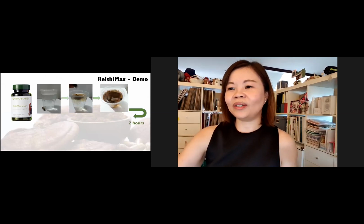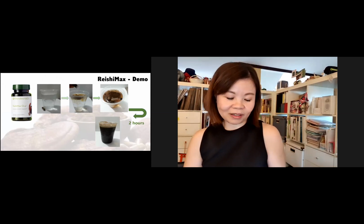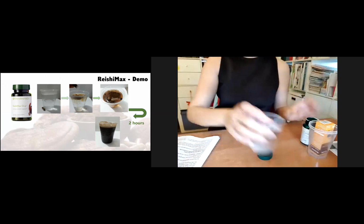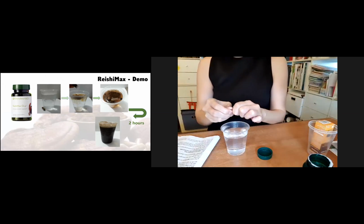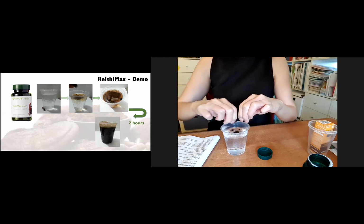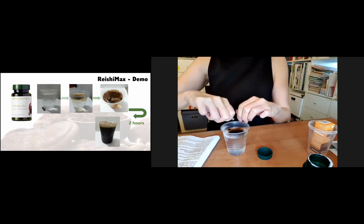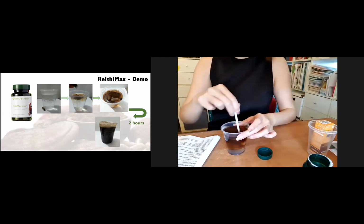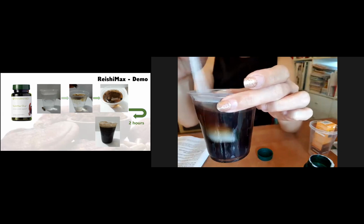I'm going to show you this, which shows the solubility of our Reishimax. Because of time constraints, I'm just going to show you what we do. This is a cup of warm water, and these are the Reishimax capsules. I'm just going to empty this entire capsule inside the warm water. Usually in a normal experiment, we would let it stand for 2 hours, but because we don't have time today, I'm going to use this to stir. You see that immediately the contents are more or less dissolved into the water.